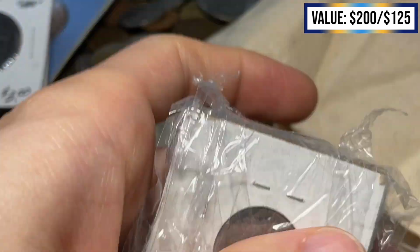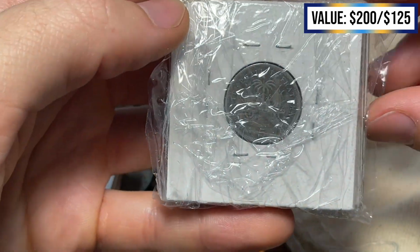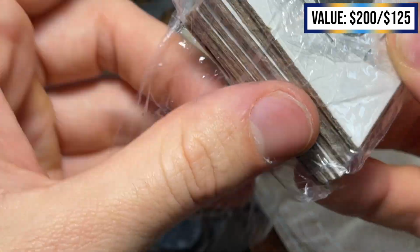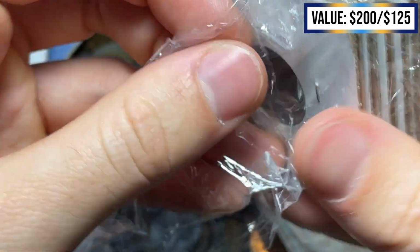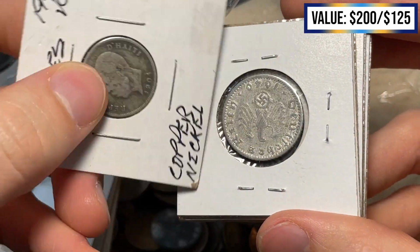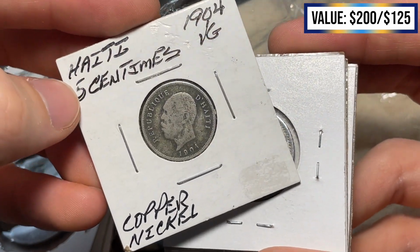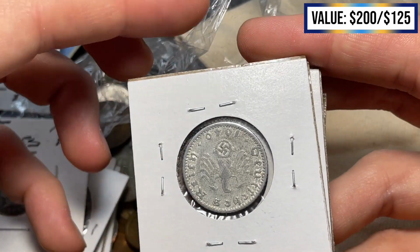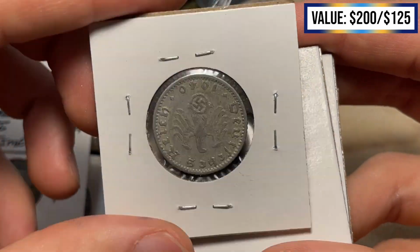At this point, I would be surprised if we're not ahead of the $125 value target. Just a nice mix of world coins all around. And this looks like some interesting country type coins. Haitian item of 1904. I think that he was a very controversial ruler. This one's in pretty nice condition.